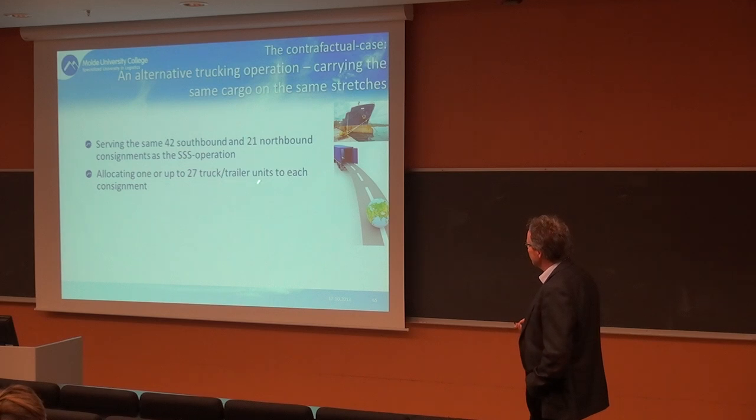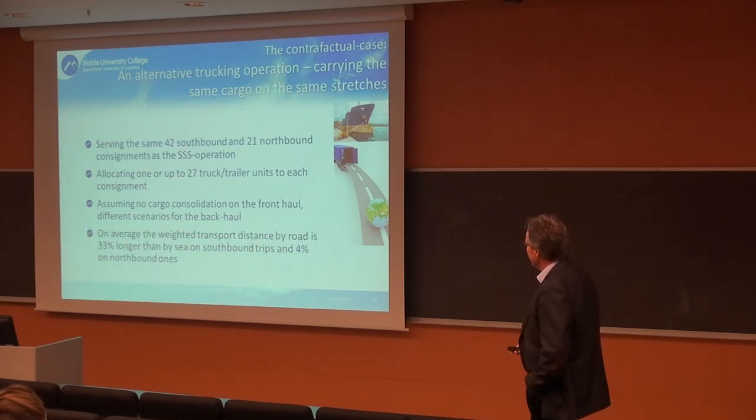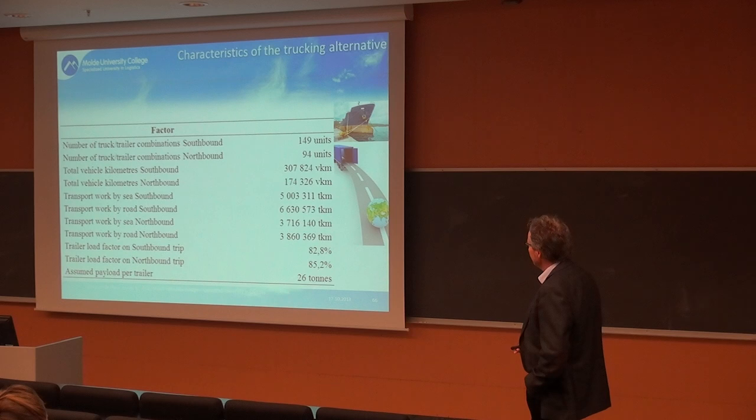So we need to allocate some 27 trucks and trailers to each consignment, each shipment. That's the maximum then. And we assume no cargo consolidation on the front haul, meaning that they are only serving this particular market and not taking any other cargo. And then in this case, the roads are more winding and they have to go around Denmark if they go all the way to Europe and so on. So on average, the road is 33% longer than the sea in this case, in the southbound ones.